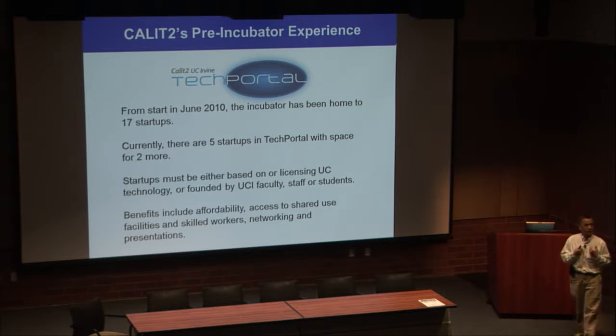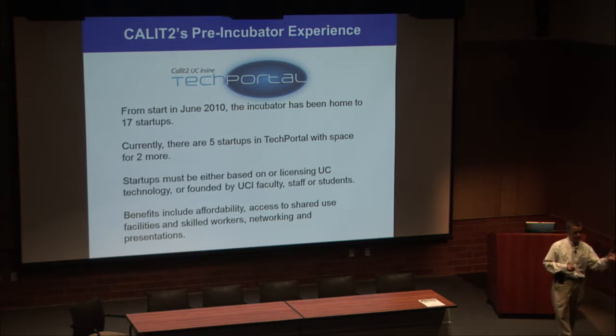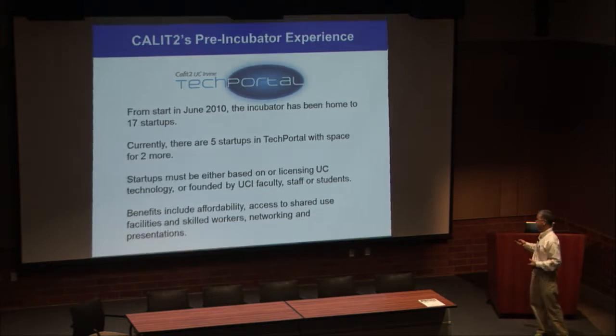The reason why we say it's a pre-incubator is that in Orange County, we have many successful incubators, like Evo Nexus, the Cove, Applied Innovation, K5, and Octans, and so on. We work very closely with them, and that's how we do the co-innovations.